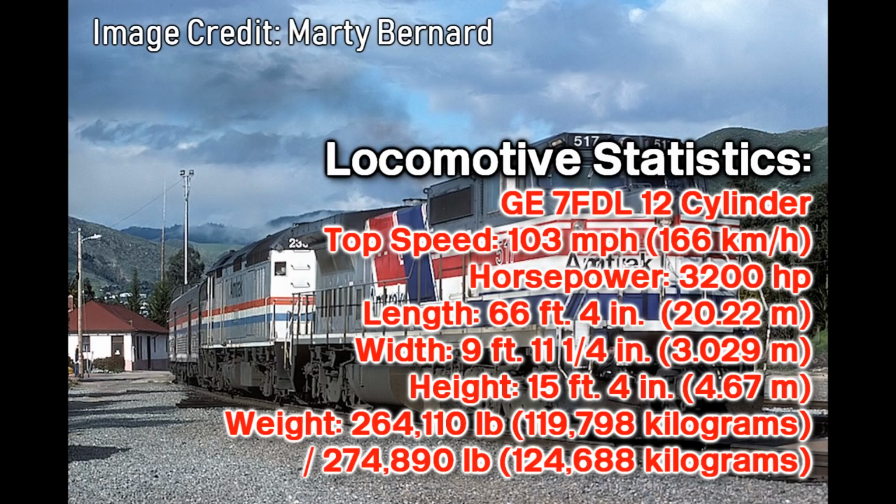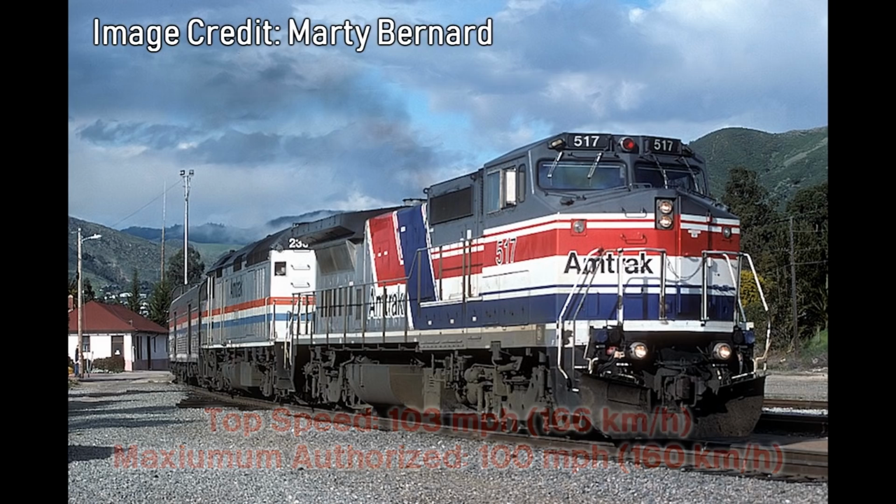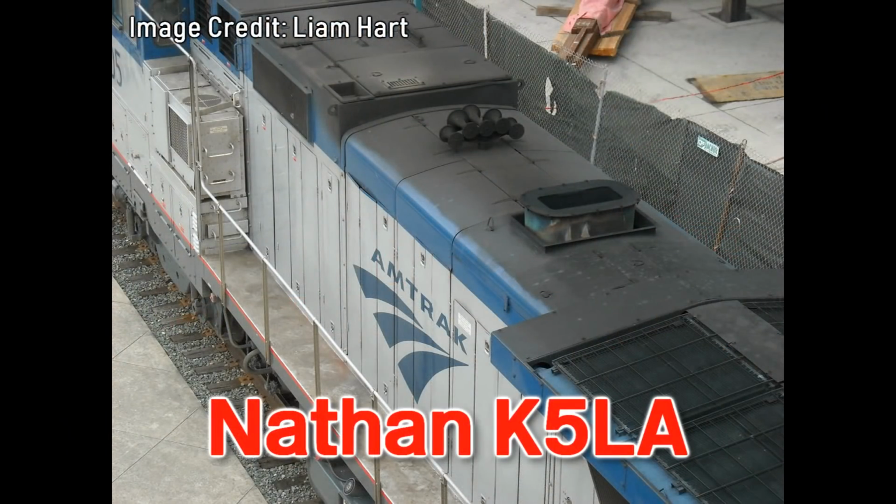The locomotive comes in at a length of 66 feet and 4 inches, a width of 9 feet and 11 1/4 inches, and a height of 15 feet and 4 inches. They weigh in between 264,110 pounds and 274,890 pounds. The Dash 8s have a top speed of 103 miles an hour, but are limited to 100 miles an hour in passenger operations. The units came equipped with Nathan K5LAs.